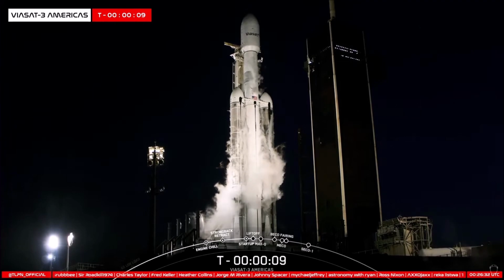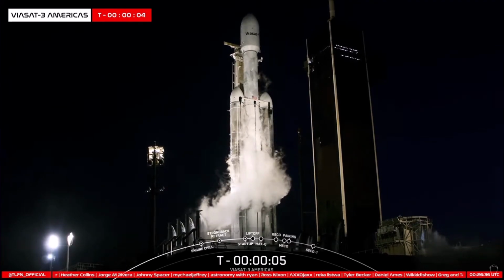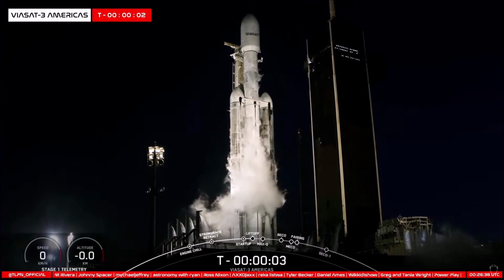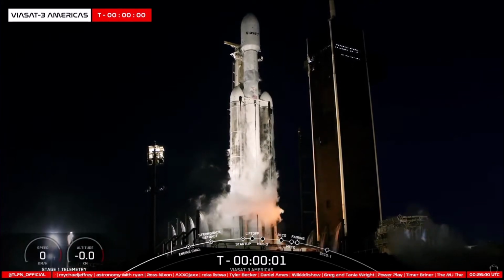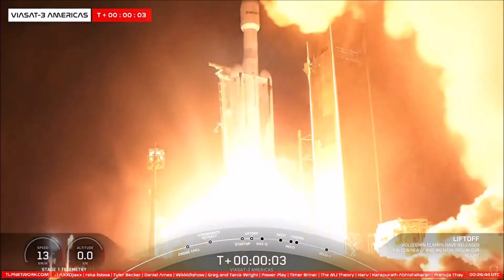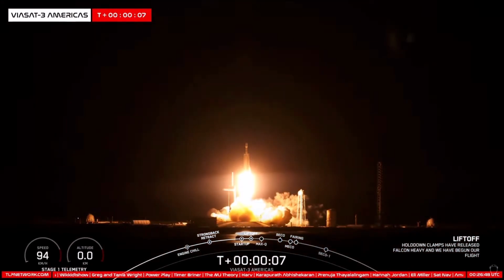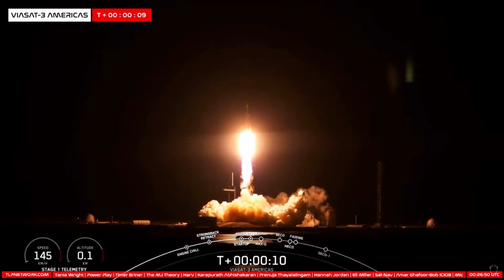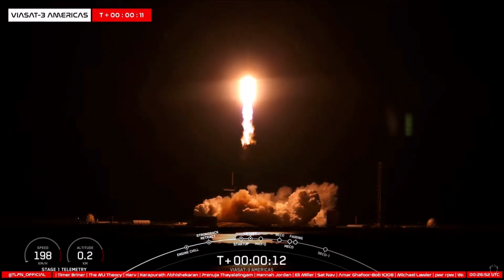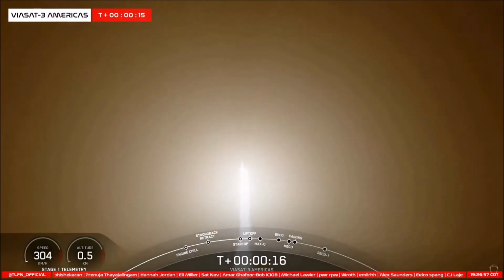T-minus 10, 9, 8, 7, 6, 5, 4, 3, 2, 1. Engines full power and liftoff of VIASAT-3. Go VIASAT, go Falcon Heavy. Vehicle is pitching downrange. M1D chamber pressure is nominal.